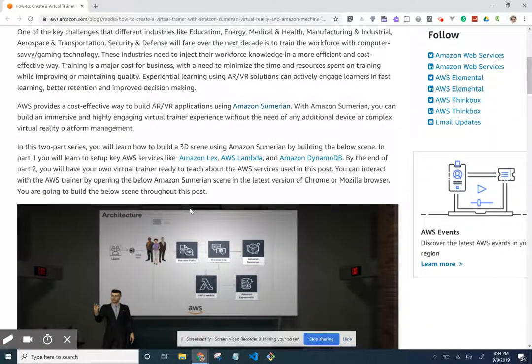So AWS provides a cost-effective way to build AR/VR apps using Sumerian. With Sumerian, you can build an immersive and highly engaging virtual trainer experience without the need for any additional device or complex VR platform management.